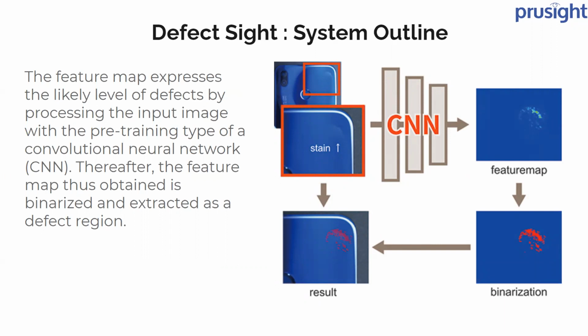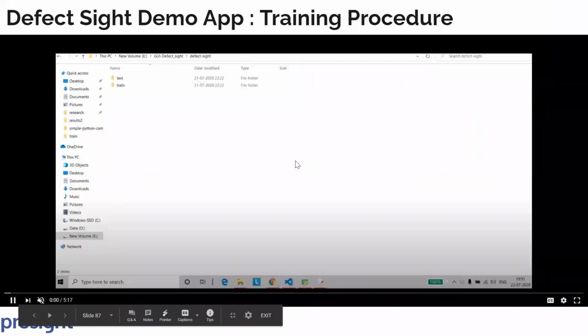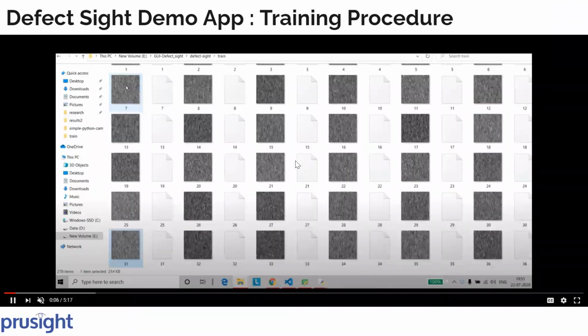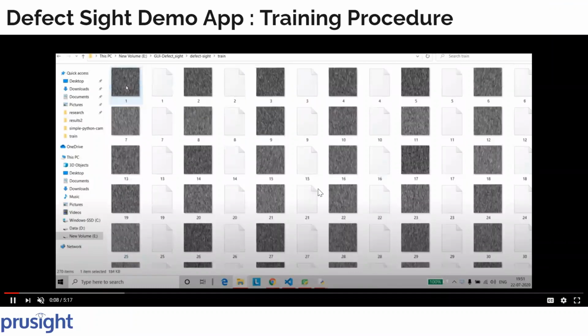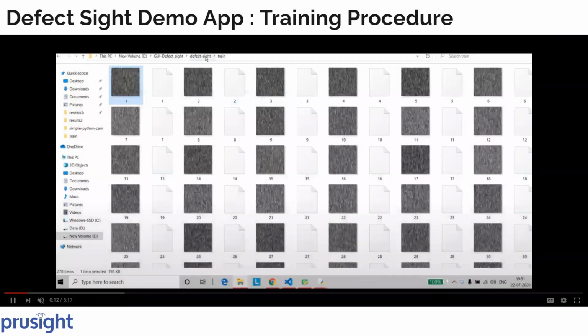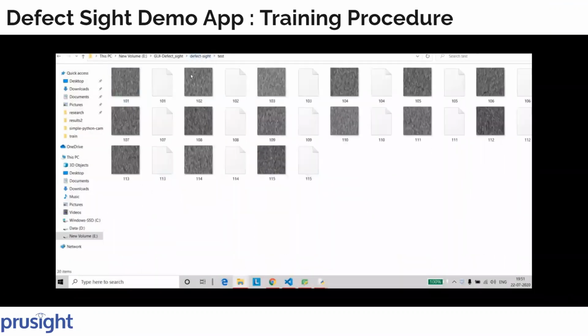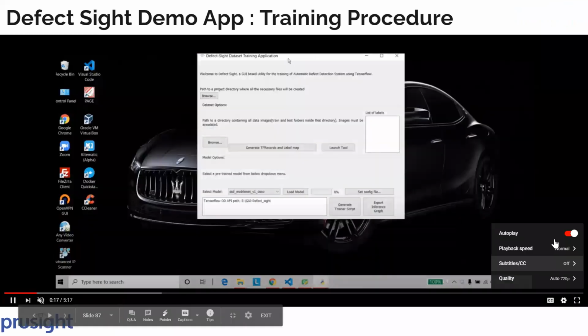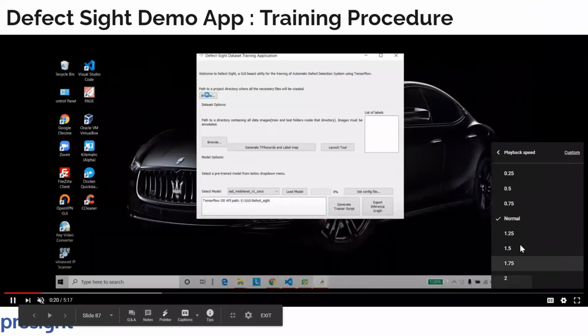This is what we do. So we have a small video to play. In this case, we are training on the photographs, and the images are shown like this. So these images are trained within the system. In the interest of time, I'll just play it back.